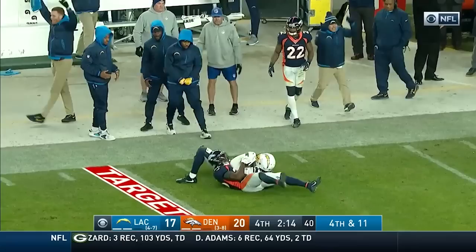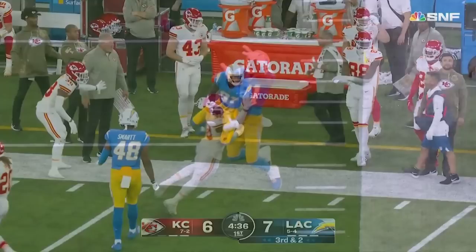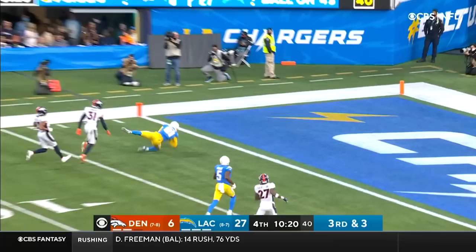The rookie Stone Smart is in the lineup for the Chargers. Sideline throw here to Williams. The big body goes up. He's crazy. Savvy veteran, third and three. Herbert loads it up, separation! Catch made! Mike Williams, touchdown!